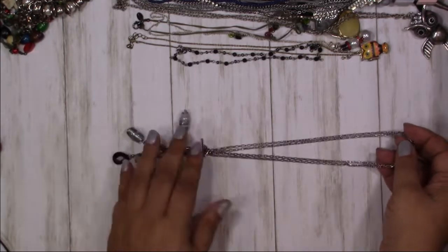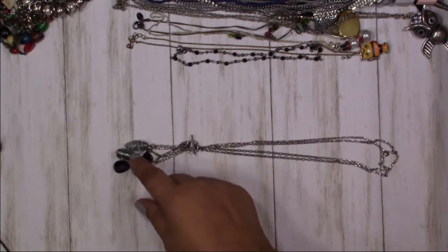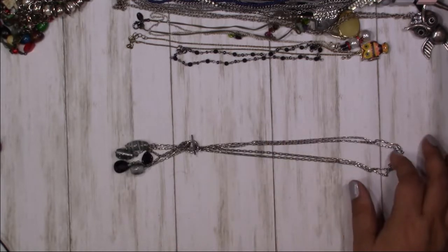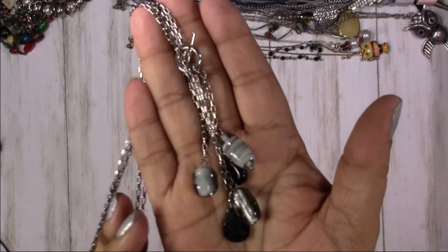This one is really pretty. Double strand all the way around. These glass beads here. Love the colors. I always love the colors. But you know, with jewelry, it's pretty much it.